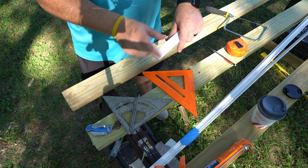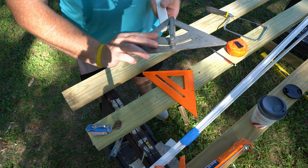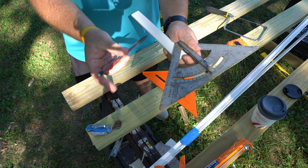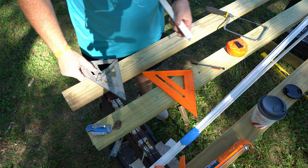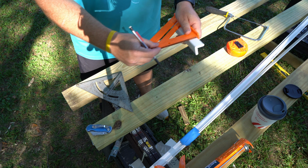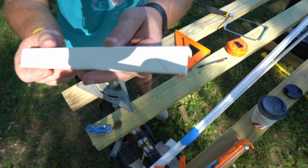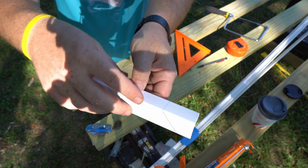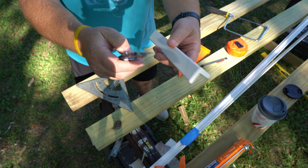So I would just measure out the length that I needed. I would put my speed square where it needed to go. I would make my mark like so, and then I would just take my other speed square and make a straight line across. And then once I had this marked, let me see if you can see that better. Yeah, once I had this marked here, that's my cuts, I cut everything with my box knife.